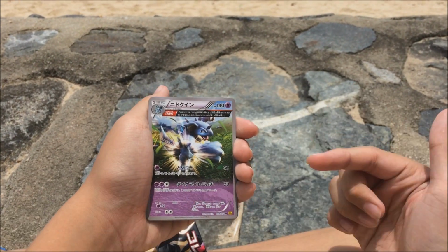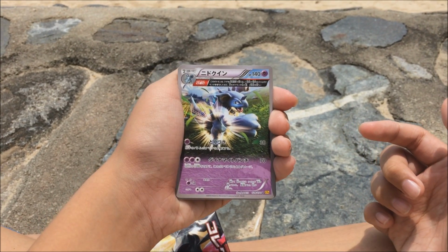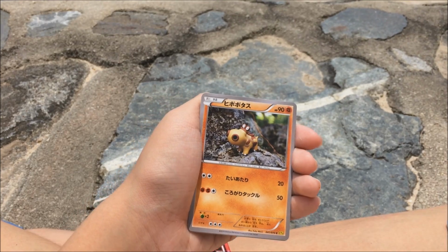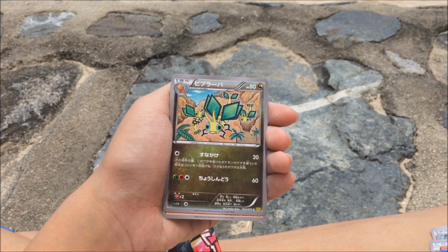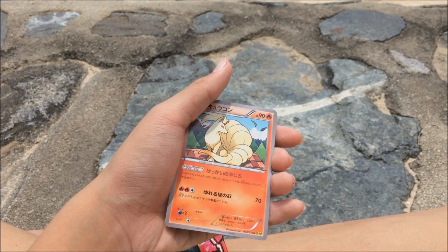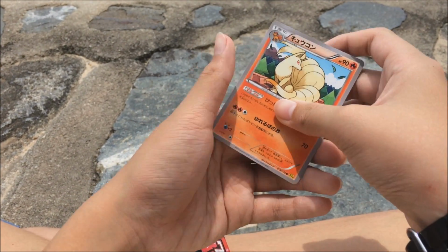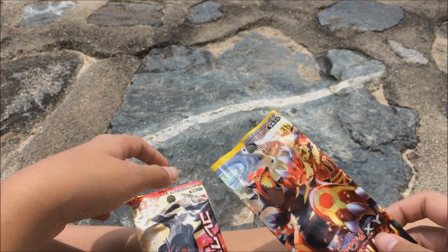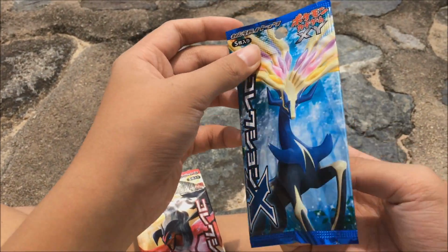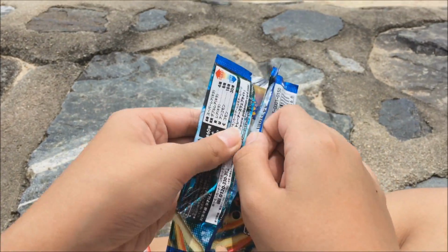Whoa! Wow! Ancient trade already? An ancient trade. That looks awesome, guys. Slugma. Hippo what again? I forgot. Just put it on the floor, actually. Okay. I know, I'm just afraid of fly, mate. You know what? I'll just put it here. Ninetales. And that's it for our first pack. Wow. Okay, guys. We already got an ancient trade. This, I think, is from the X and Y normal series, if I'm not wrong.